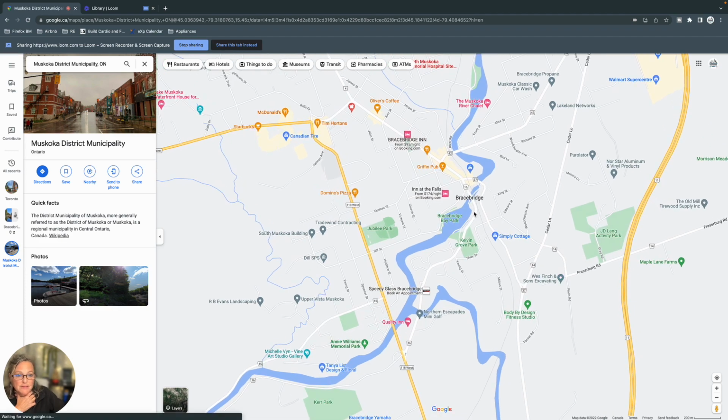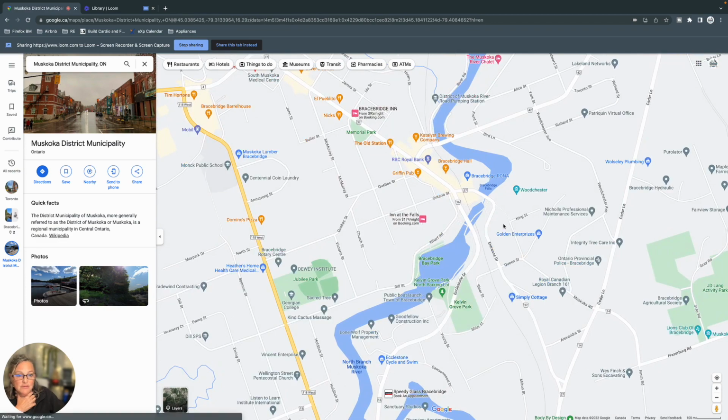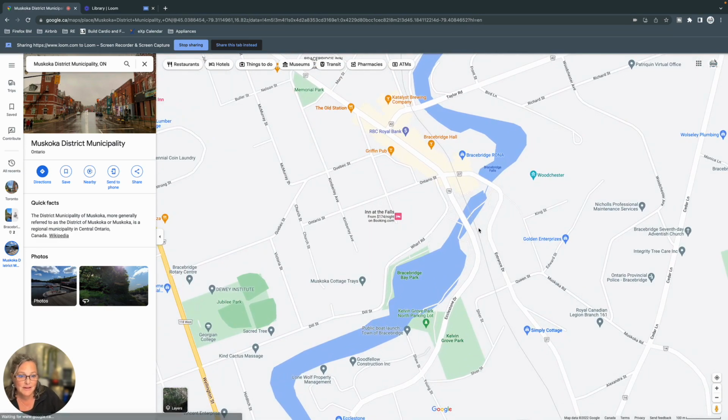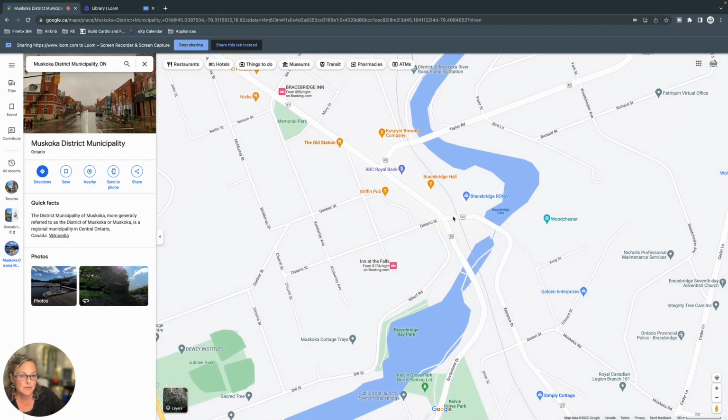All right, so let's zoom in a little bit more and let's see what's on the main street. Like I said, there are only about 4 or 5 stoplights in town. This is the main 4-way stop here. So as you come in, here's a nice place called Inn at the Falls. It's a nice little hotel. We'll zoom in a little bit more.